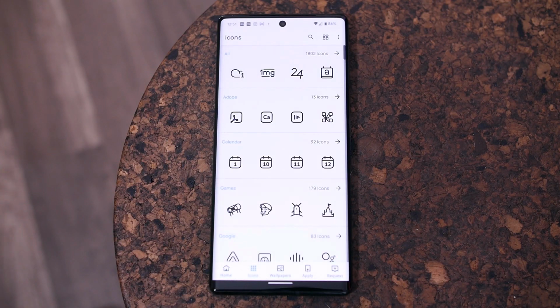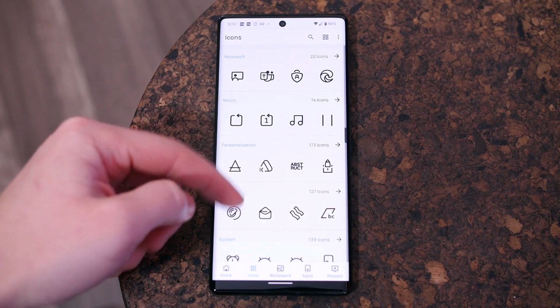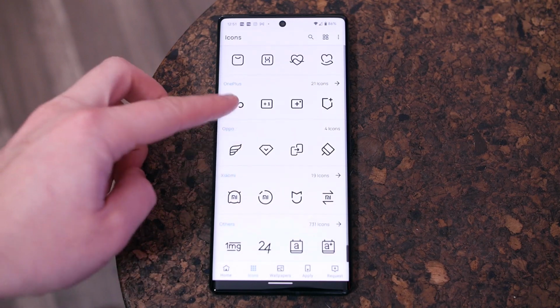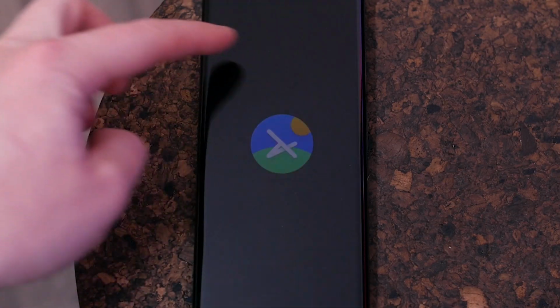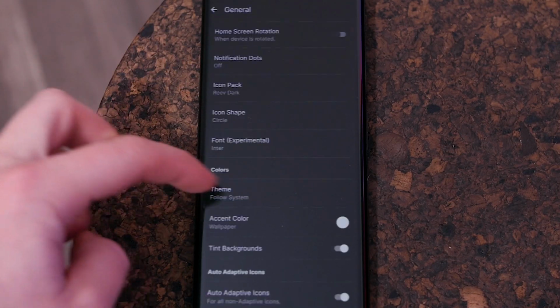The next app that would pair beautifully with Lawnchair 12 is actually an icon pack called Reeve Dark Icon Pack. These icons really stood out to me because of their modern design language, but also the stealthy dark theme that I think would look great with a moody background. Maybe you have an OLED display on your smartphone and you want some dark icons to really help squeeze out every bit of battery juice. This icon pack is certainly going to be worth the $2.